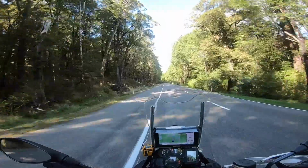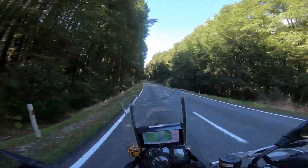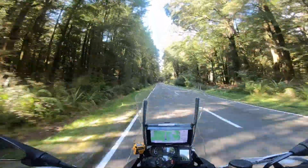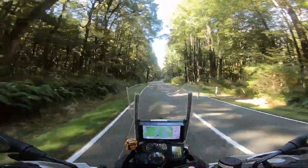The word podocarp comes to mind. So as we go on up here, the trees get shorter, more stumpy. This here on the left and right is a scenic reserve, and it had never been milled.